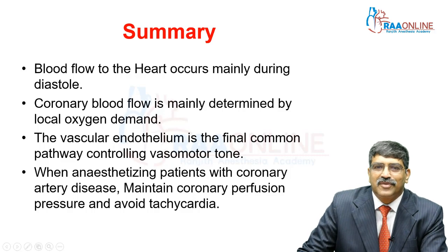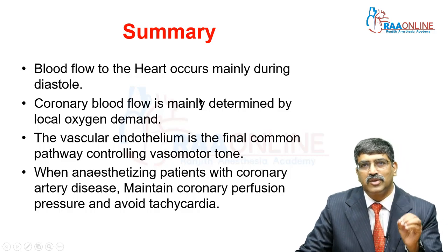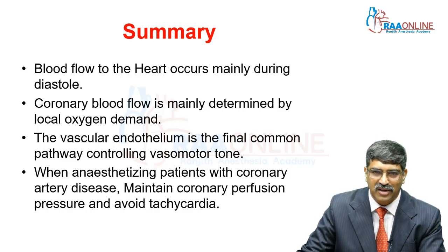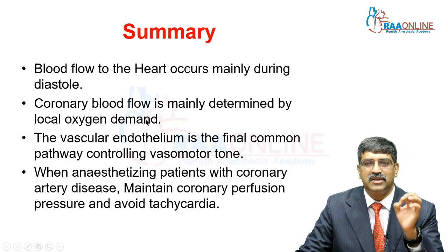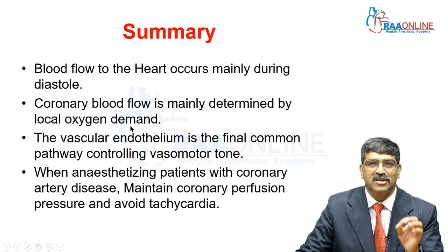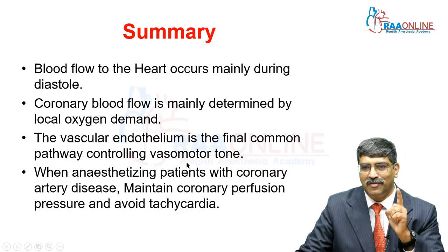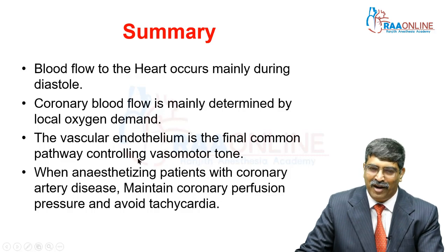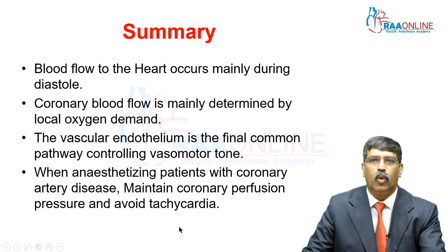To summarize, these are the take-home messages. The blood flow to the heart occurs during diastole. So diastole is very important for coronary circulation. And the most important thing is, coronary blood flow is determined by local oxygen demand and supply. The vascular endothelium is the final common pathway for controlling the vasomotor tone.